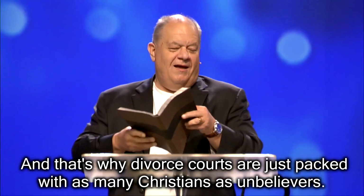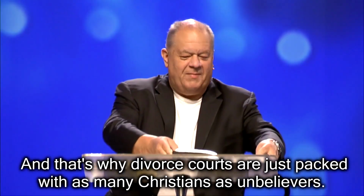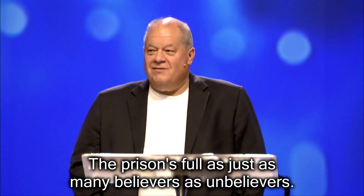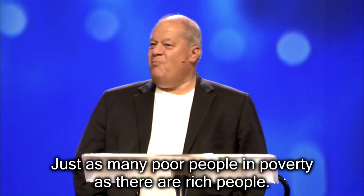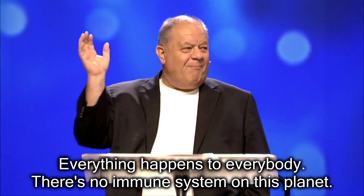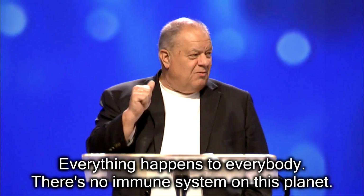And that's why divorce courts are just as packed with Christians as they are with unbelievers. Prisons are full of just as many believers as unbelievers. Just as many poor people in poverty as there are rich people. I mean, it happens to everybody. Everything happens to everybody. There's no immune system on this planet.